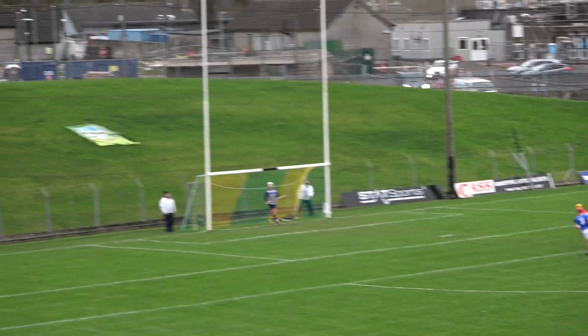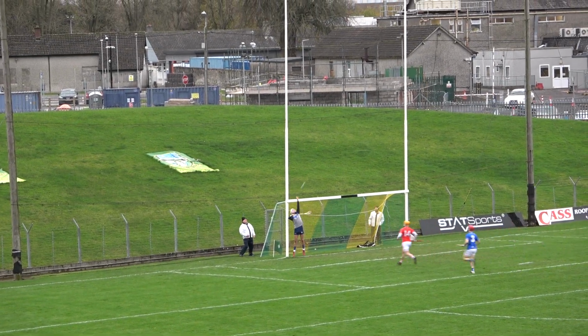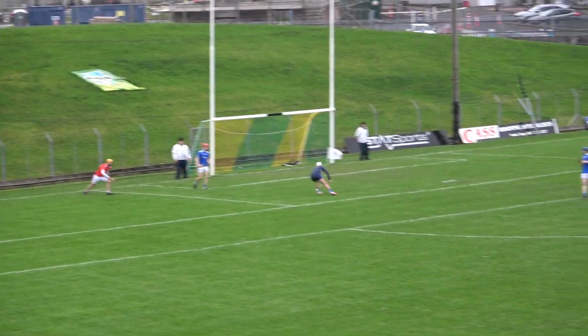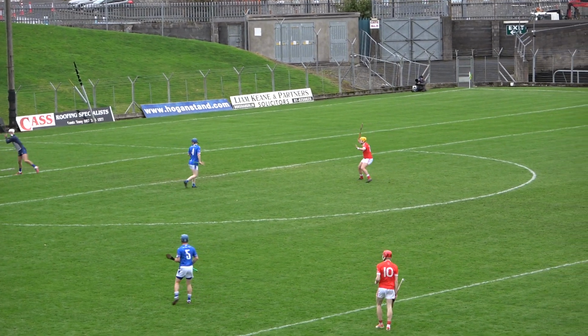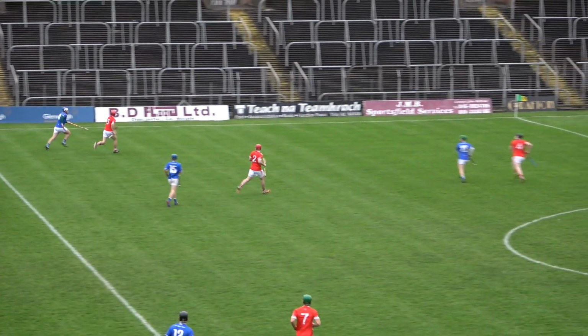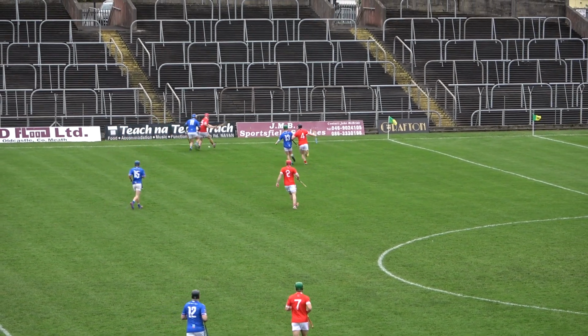Pa off the left-handed from the 65. Drives the ball in and puts it right in. Now the keeper catches it above the crossbar. Lovely play by Adam Cleary in the Tullamore goals. Comes away with it. Clears the ball long. Down towards Dimmy Higgins' corner. Dimmy Higgins is running back towards his own goal with Jack Dooley.